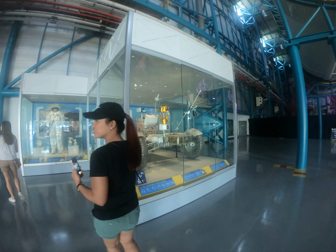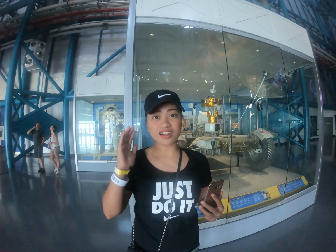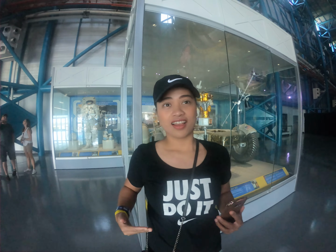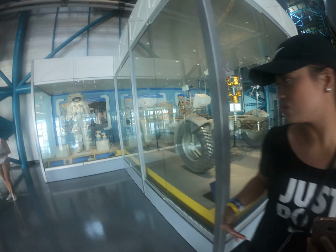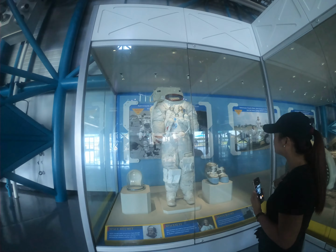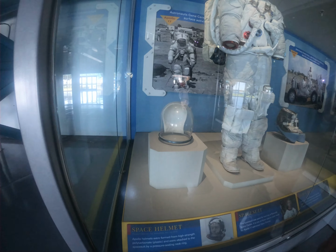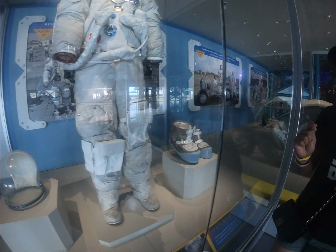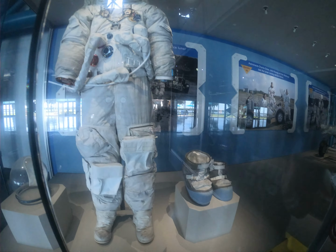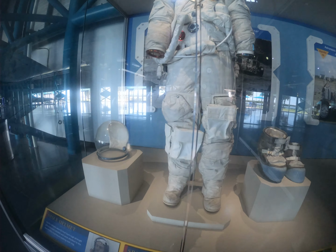This is Apollo 16 and 7. This is the first time that I will ever see a real astronaut space suit. This is awesome. This is real. I think it's heavy. Wow, you see the size of the shoe? But when you are in zero gravity, it doesn't matter. Yeah. You cannot feel the weight.